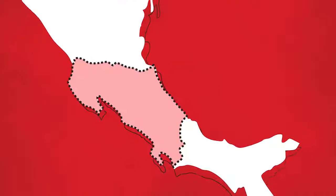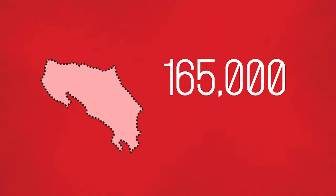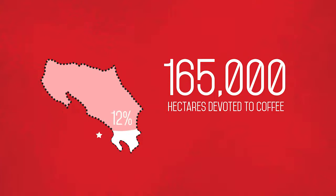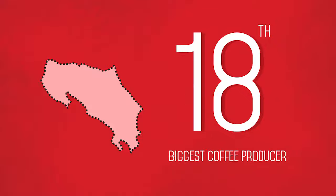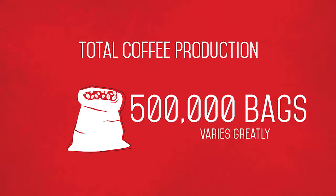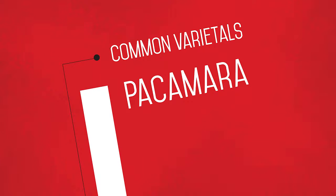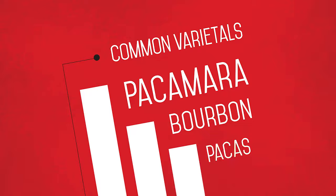Let's zoom down to the country of El Salvador, somewhere we've spent a lot of time. People who watch a lot of In My Mugs know I love this place. 165 hectares are devoted to coffee, which is around about 12% of the entire land space of El Salvador, which makes them the 18th biggest producer. That's fairly impressive for such a small country. Total coffee production varies, but we see anything between a couple of hundred thousand to 2 million at its peak.